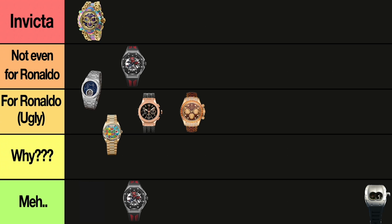You can't put everything on Ronaldo's wrist yet. Do you know what? I think, no, it's bad. Not even Ronaldo would wear it. We got a Jacob & Co. this time. This one is supremely ugly, I should say.